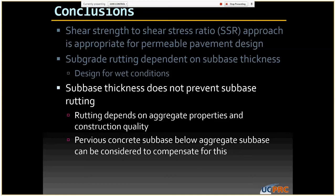So going for those higher traffic volumes, the thickness of that subbase layer was being dictated more by traffic than by water. If you put a pervious concrete layer below that, then you were pretty much designing more for the water than for the traffic loading. So we did not test that under traffic. I want to emphasize that we did not test that under traffic, but we ran the models with theoretical thicknesses and stiffnesses, and that certainly showed that we could reduce the thickness of the pavement.